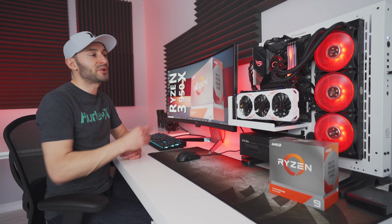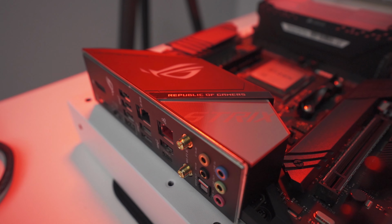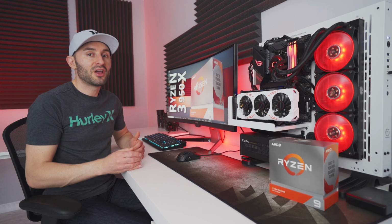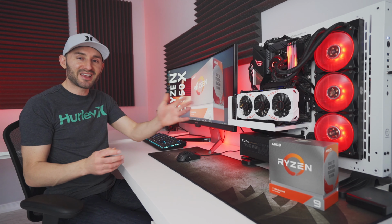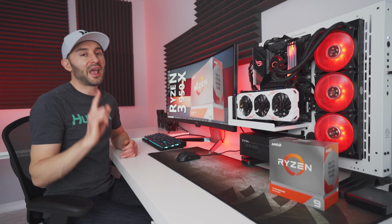I dropped it into an Asus ROG Strix X570E gaming motherboard with 32 GB of Vengeance Pro memory, a Cooler Master ML360R 360mm all-in-one liquid cooler, loads of storage, and a GTX 1080 Ti. And yes, I'm still using a GTX 1080 Ti, and I don't plan to upgrade until I see the next generation GPUs from both AMD and NVIDIA.